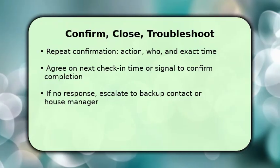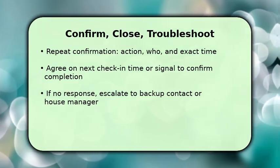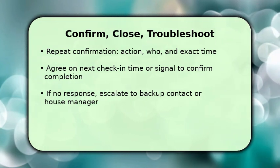You finish by confirming the agreed action, who will do it, and when it will occur to avoid misunderstandings. Once done, set a follow-up check-in or a specific signal they will send to confirm completion.